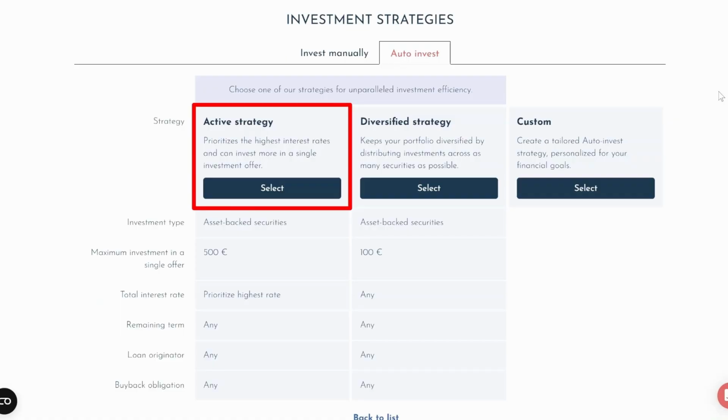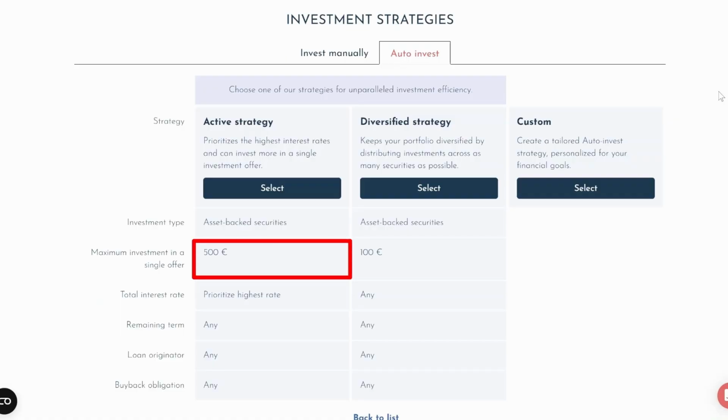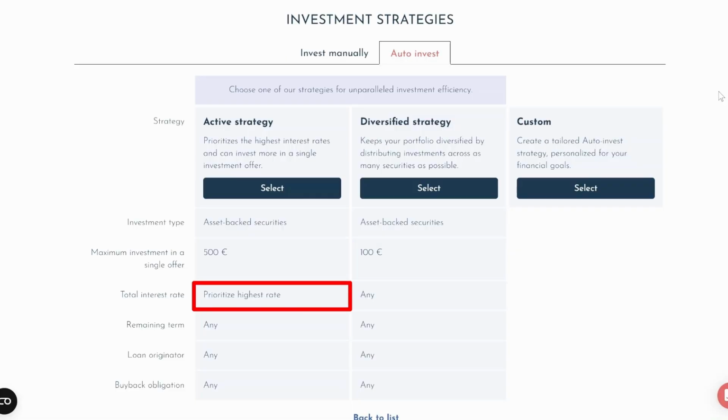We have the active strategy that allows us to invest in loans, where we will invest a maximum of 500 euros in each one. In this case, we are also investing in financial instruments since this Via Invest platform is also regulated just like Mintos was. And here what will be prioritized in the active strategy is the loans that have a higher interest rate. Therefore, here we will normally be investing in the longer term, but the terms we have at Via Invest normally go to 12 months, the longest ones.